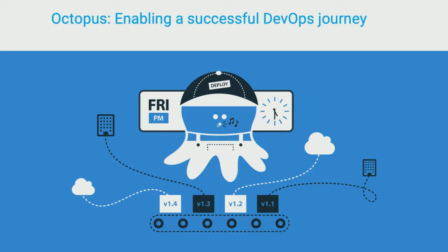So this is the last talk of the day for the vendor track. We've had Chef, we've had Chocolatey, we've had Accenture, but everybody loves Octopus Deploy. So this is Octopus enabling a successful DevOps journey. We're going to look into some real-world case studies of UK companies that have successfully implemented CI/CD processes and automation in the pipelines.